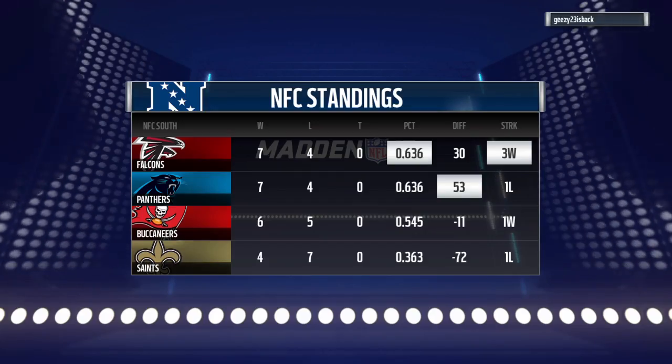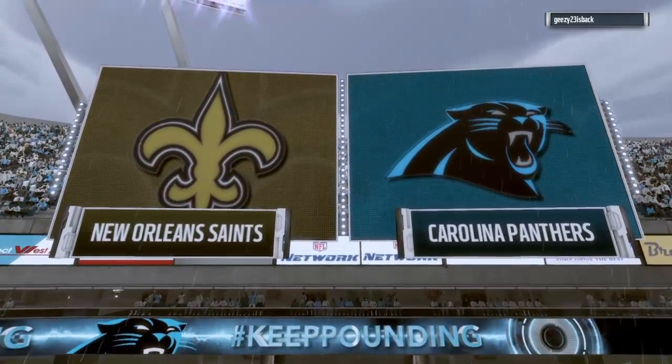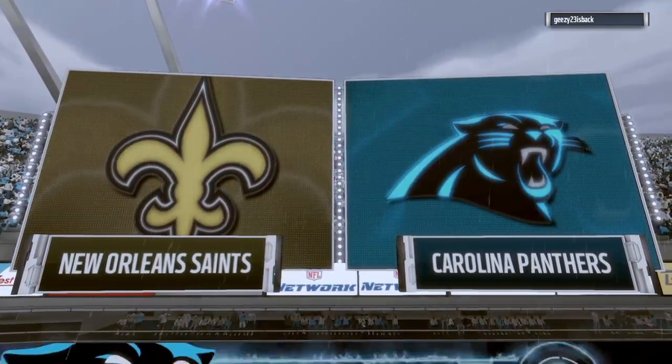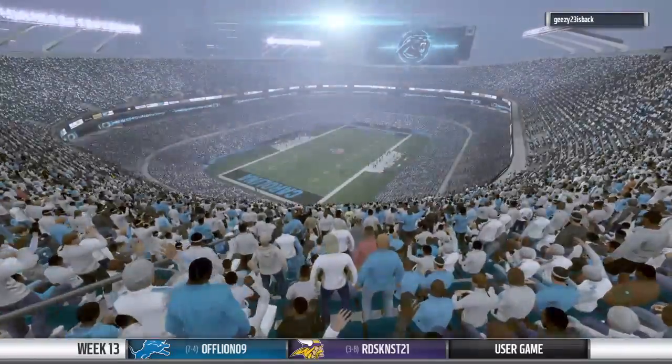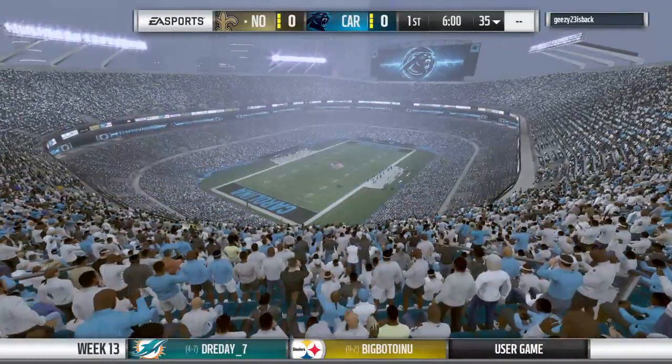Everyone, I'm Larry Ridley, and this is the NFL on EA Sports. Some adjustments will have to be made by both teams here as the weather has turned nasty and rain will be coming down throughout this game. Let's see who can manage the wet conditions better. It's the Saints going up against the Panthers.